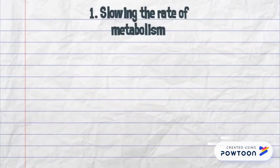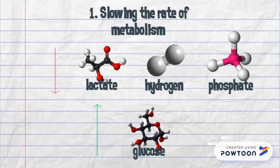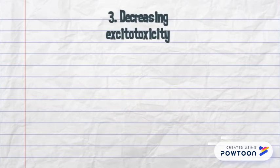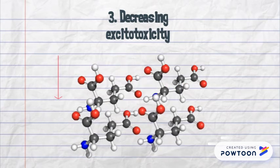The first is slowing the rate of metabolism of neurons after a SCI, which inhibits the generation of lactate, hydrogen, and phosphate, as well as preserving glucose. The second is a decrease in the generation of free radicals through inhibition of lipid membrane peroxidation. Another proposed action is decreasing excitotoxicity by decreasing the release of excitatory neurotransmitters such as glutamate.